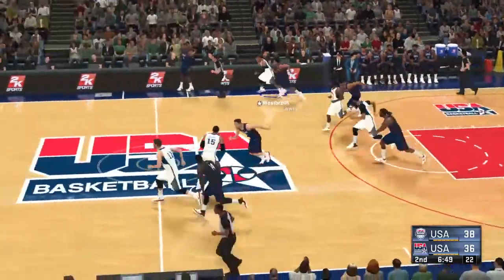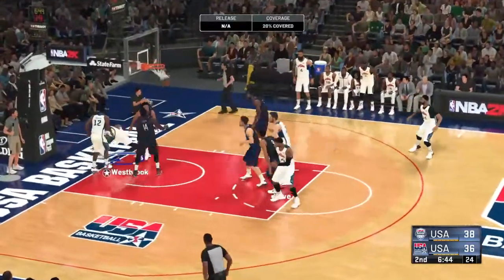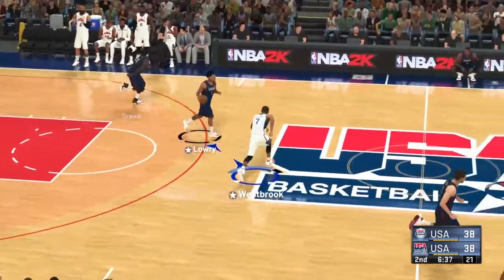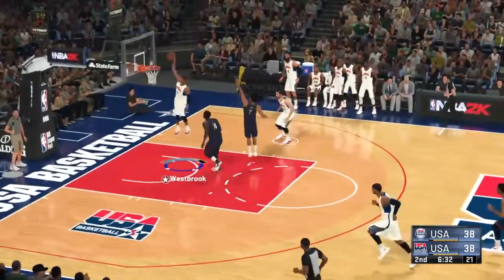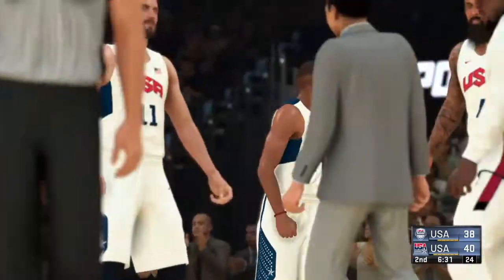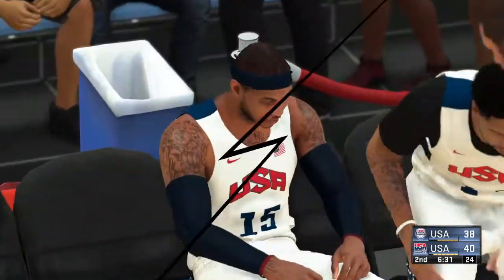Westbrook with the steal. And here we go with Anthony running it up the court. And Westbrook gets it to go on the assist by Love. Westbrook's got it all tied up now for USA. One item that stood out, their ball movement. Things are definitely clicking. Oh, what a beautiful play. Intensity, did you see that? Great starter. He uses his finesse to get flashing. I mean, Westbrook is an elite above the rim finisher.